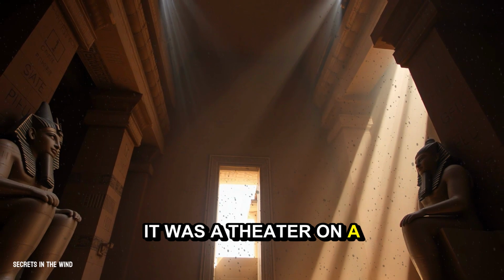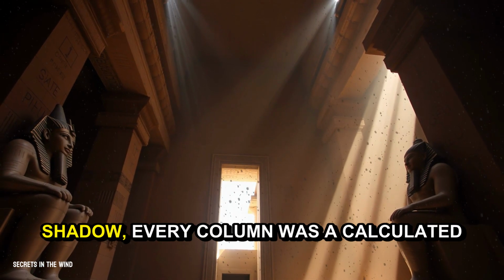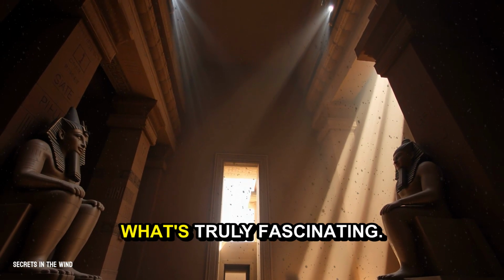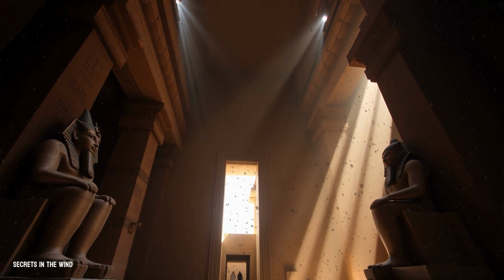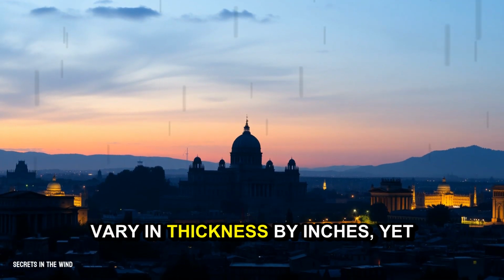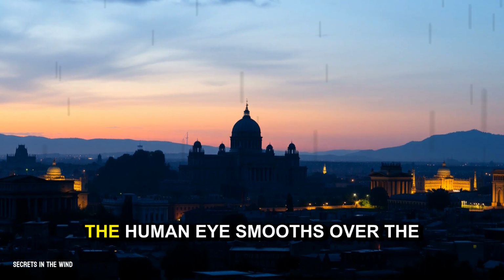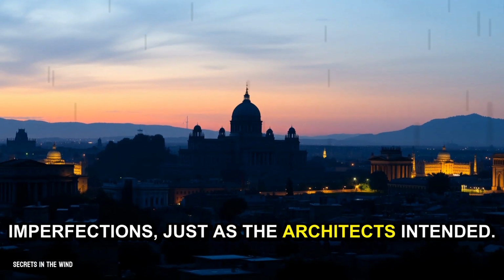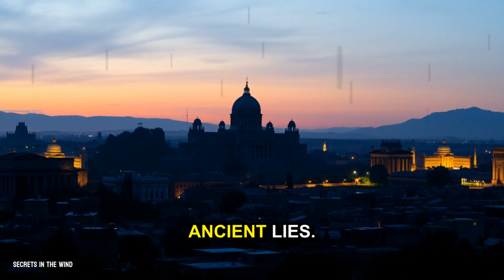It was theater on a civilization-sized scale, where every step, every shadow, every column was a calculated part of the performance. But here's what's truly fascinating: these illusions still work. Modern measurements prove the Parthenon's columns vary in thickness by inches, yet no casual observer would ever notice. The human eye smooths over the imperfections, just as the architects intended. That's the real secret behind these ancient lies.